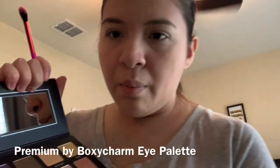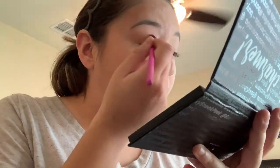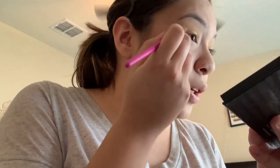Okay guys, so I already blended in the translucent powder, took out the dust, and then I did my contour, which may be a little hard to see, but onto my eyeshadow. Premium shade right here as a starter color. Go for something natural. Make sure I blend all that in. First starter color. It's like this yellowish color.